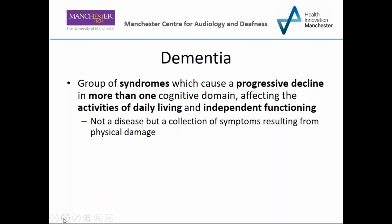Dementia is a group of syndromes which is used to describe a progressive decline in more than one cognitive domain, affecting activities of daily living and independent functioning. When we think about dementia, we don't necessarily think about this definition, and it's really hard for people to say what is dementia? Everybody has their idea of what they think it is, but really it's not associated with any one disease.